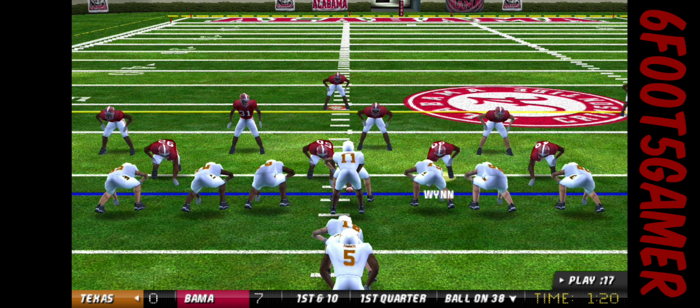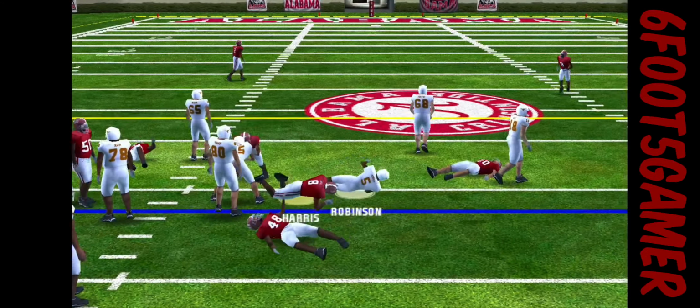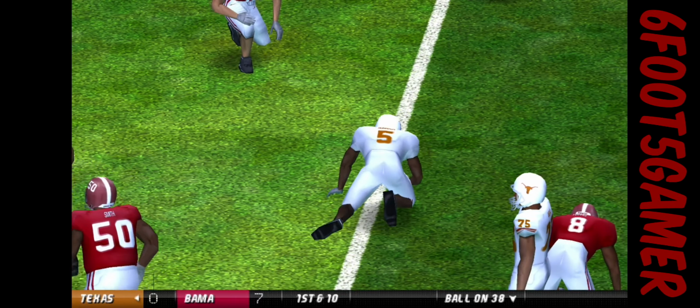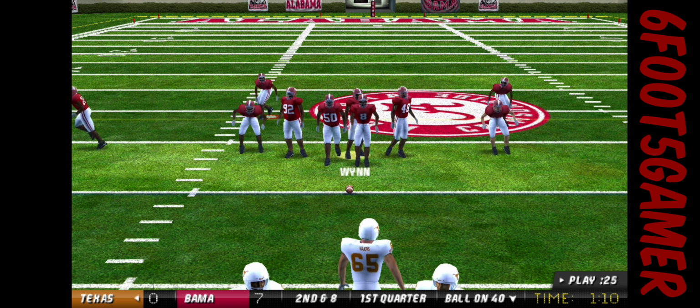Two tight end set. Thompson with the give. Tackle made at the 40-yard line. Robinson picks up 2 yards with the carry. Second down.